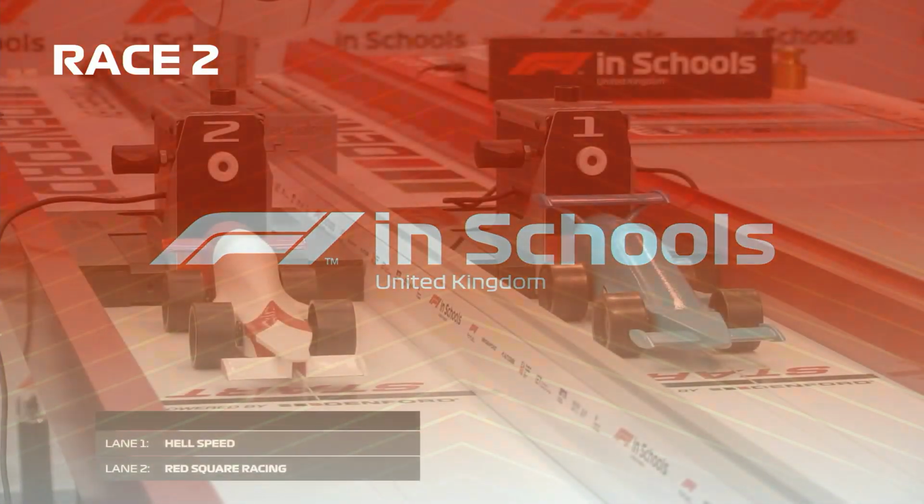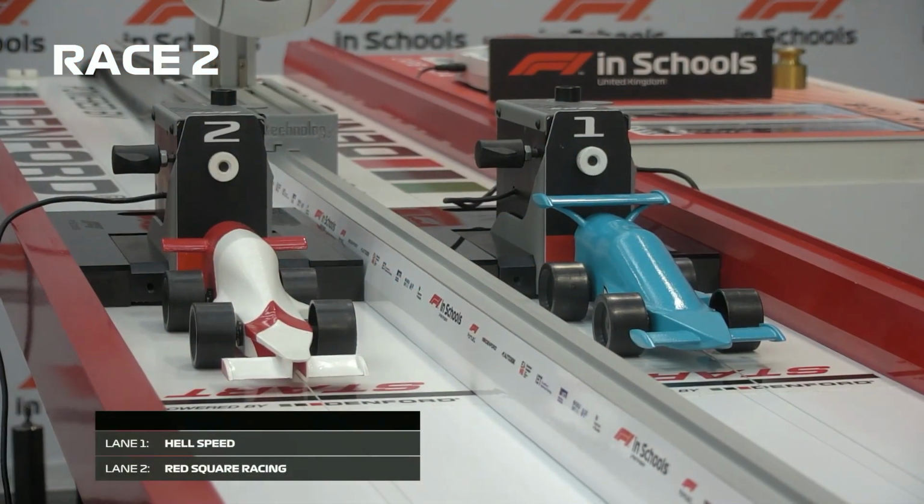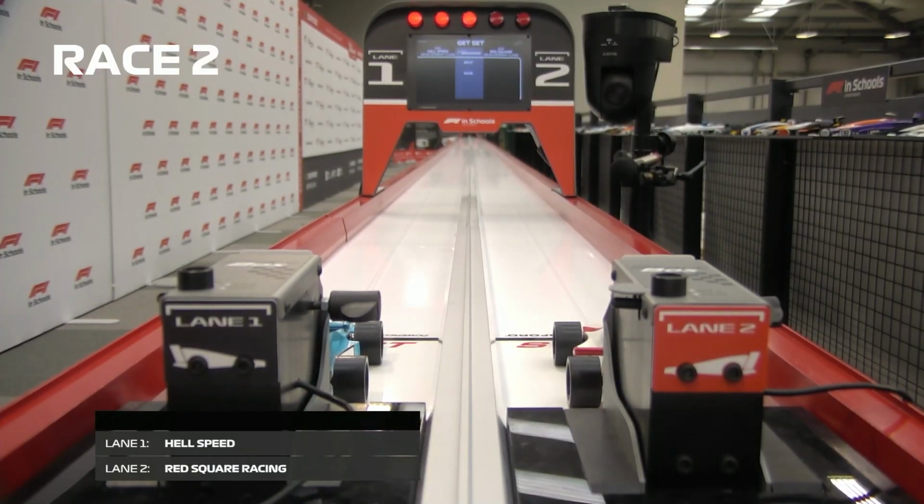I just see that Max is quite aggressively waving that the track's ready again. So, oh, fantastic. Let's head out and check out the next race then. Race number 2, team still in the same lane.